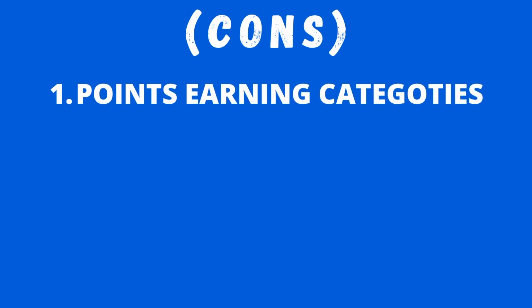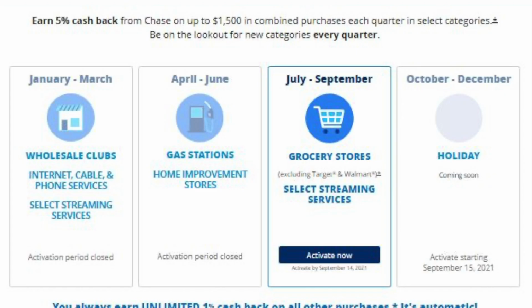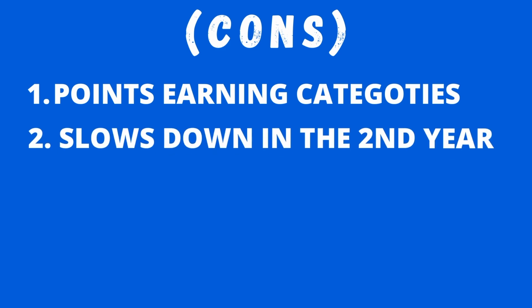Finally, let's talk about some of the cons of this setup. Number 1, the points earning categories aren't that great. Sure, you'll get 5% on rotating categories, but they are capped at $1,500 every quarter and you never know if you'll get something useful or not. Number 2, it significantly slows down in the second year. It's an issue with all credit card setups actually.